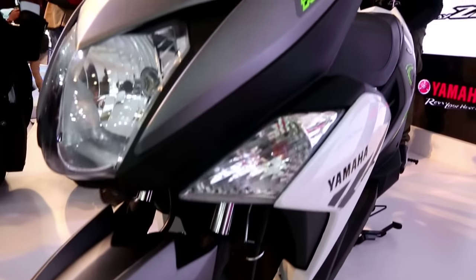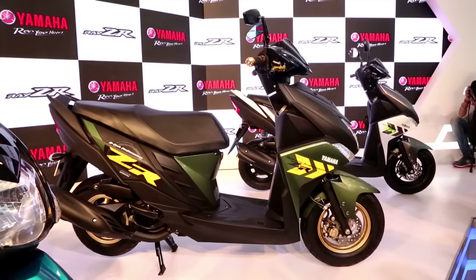Now they showcased the Ray ZR, a more fancier looking version of their Ray Z scooter, which is intended for young adults, typically the boys. Now they've got some motorcycle launches expected tomorrow, and we're looking forward to that.